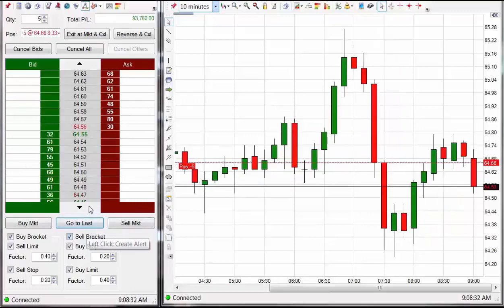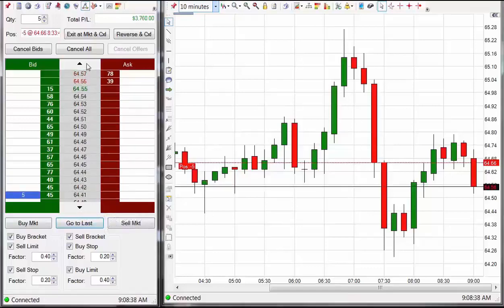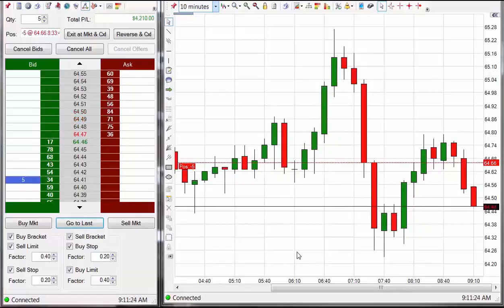It's moving down pretty good here. Still got ways to go. Down to 41 to the exit. But it's getting close. I'll come back. Okay, it's getting very close here.